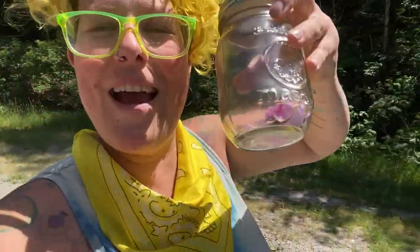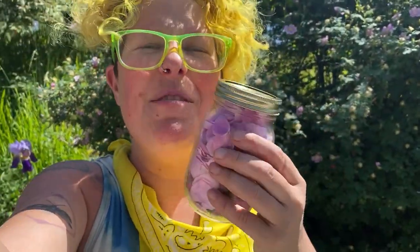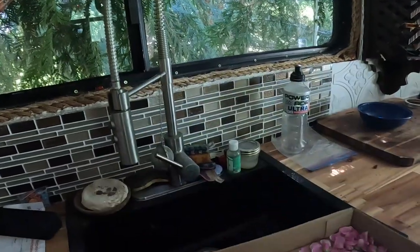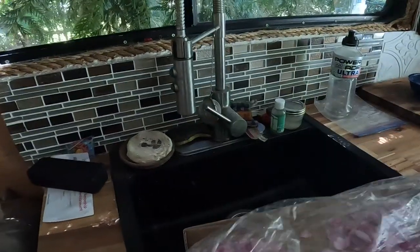Just your usual summer's day, collecting some Nootka roses. This is a native rose bush, wild rose. It smells amazing. Look at it, this whole bush is covered in roses. Smells amazing. Drying rose petals. Minton picked these the other day. Oh, they're so beautiful. Putting this over top so they don't get dusty.